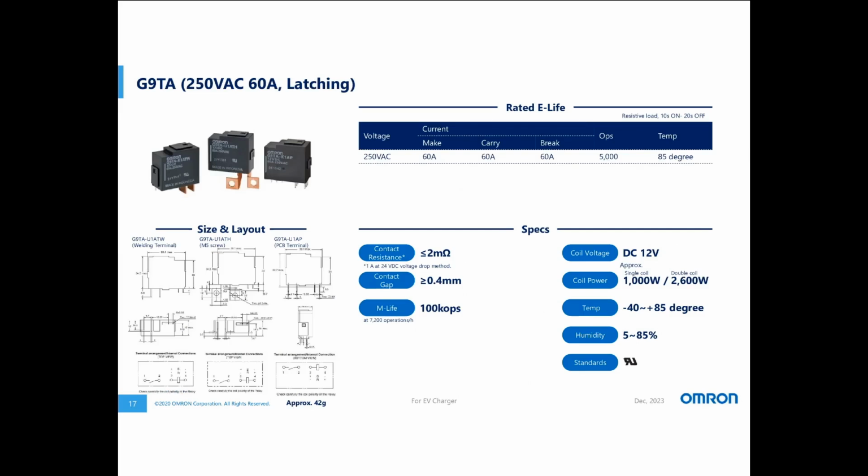So the last 2 products that I'll be discussing on our AC side are our latching relays. If you're not familiar with these, latching relays allow you to pulse the coil for the contacts to latch in place, either magnetically or mechanically, for a continuous operation of that relay without draining power at the coil. To unlatch the contact of the output, you again pulse the coil and you're back to the open state. So looking here at the G9TA, where you have a 60 amp 250 VAC rating, it has a low contact resistance of under 2 milliohms and is offered in a 12 volt coil voltage.